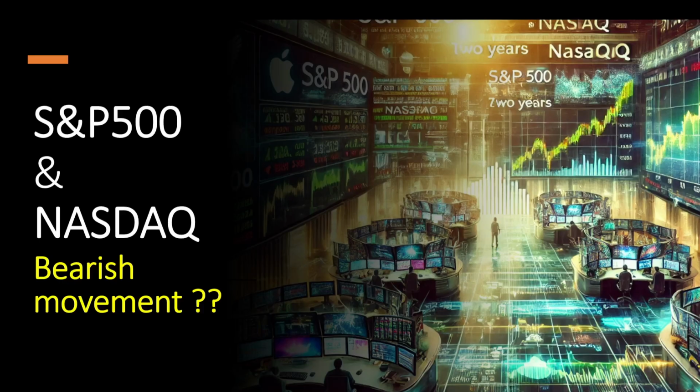G'day folks, welcome back to another update for the S&P 500 and the NASDAQ. Now the prices have been stagnating up there for a while. Is this a possible bearish downturn?